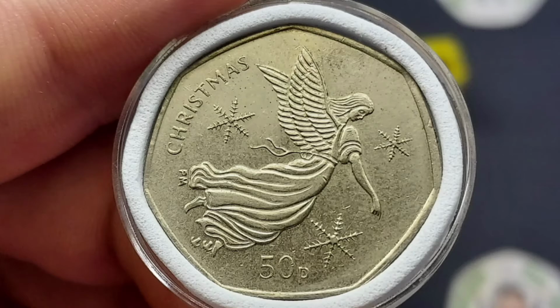And when it comes down to the Isle of Man commemorative coins, I still do believe that we are a long way behind them and they are definitely first in class.